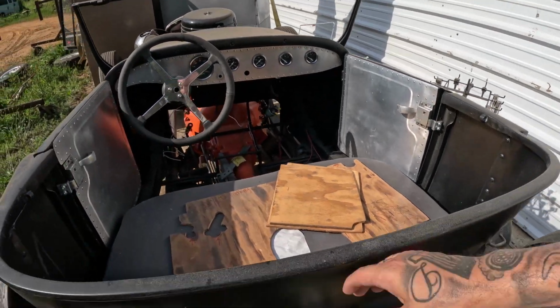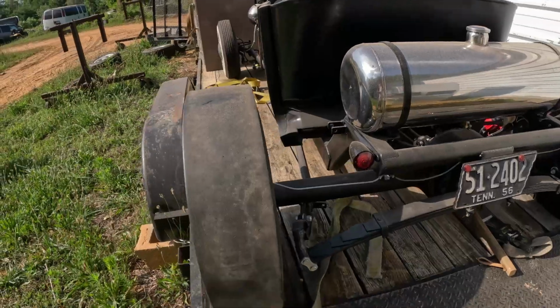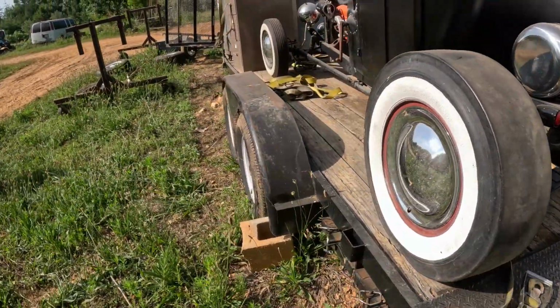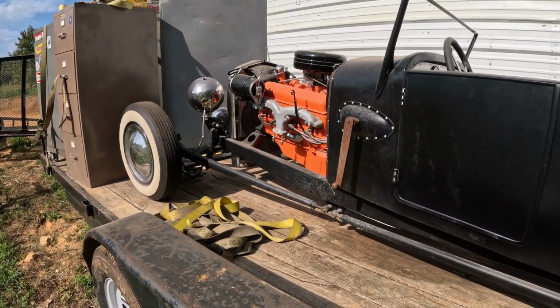And then this back wall right here, you made all this. Yeah, I made that and the sides, right there, the doors. This thing is really cool. I appreciate you showing it to us.